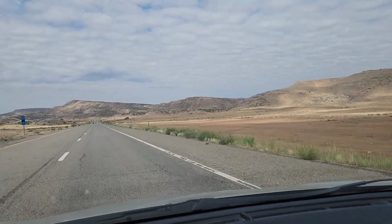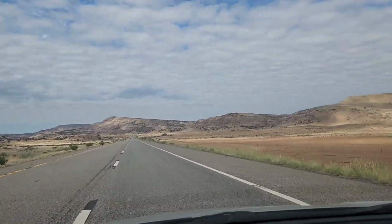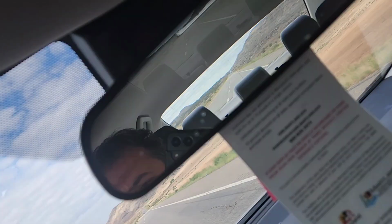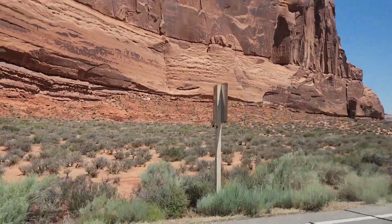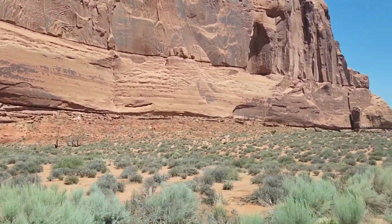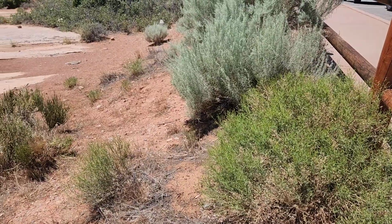After that, we took off into Utah, which was the beginning of the Great Basin Desert. And right here was where we really started to get into some habitat that could have some herps in it. But like I said, mainly it was about the scenery. But yeah, it was pretty cool.